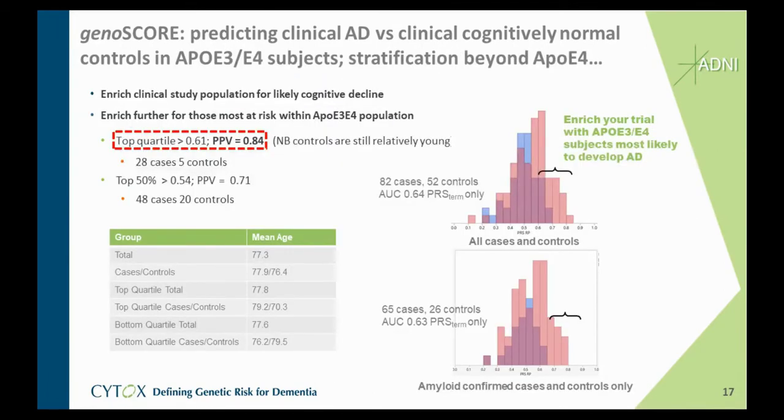So if we ask the question, what happens if we look at the E4 high-risk subset carriers within this group? These are the heterozygote E3, E4 carriers. Are we able to differentiate relatively high and relatively low risk in this group? We can see that by establishing cutoffs using our polygenic risk score analysis, in this case, the top quartile fell at the 0.61 and above cutoff.